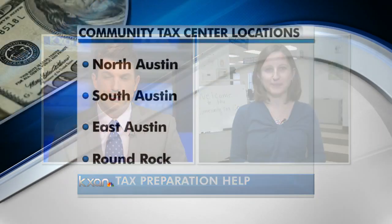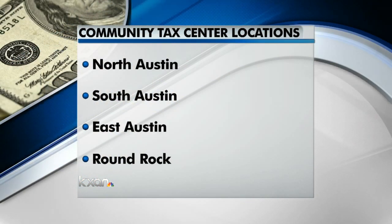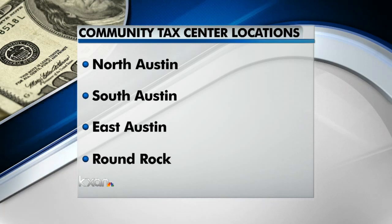Foundation Communities, by the way, has 5 tax centers, as Karen mentioned. They are open day, evening, and weekend in North, South, and East Austin, as well as Round Rock.